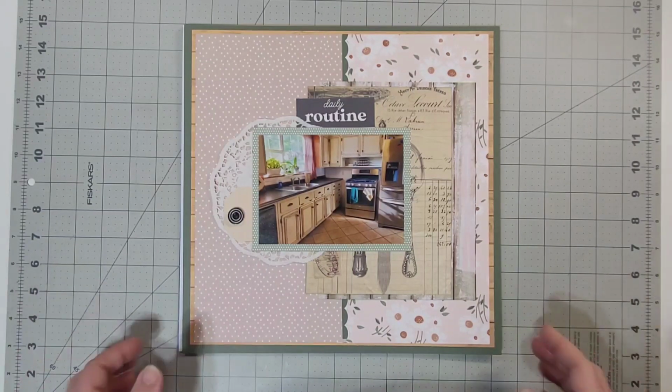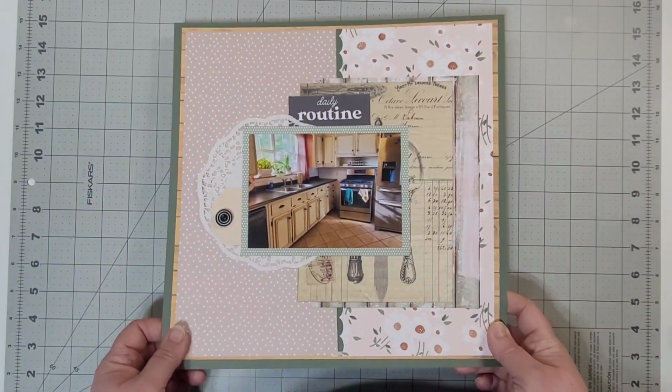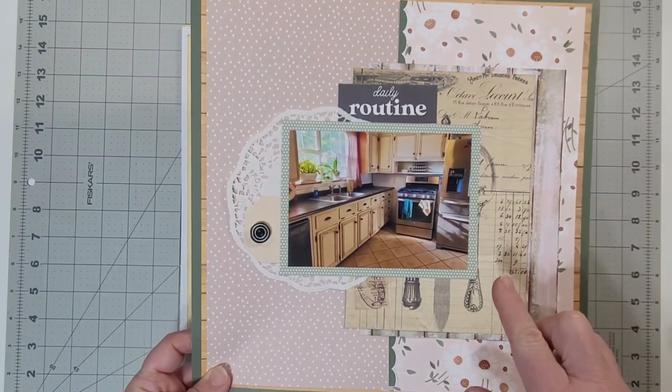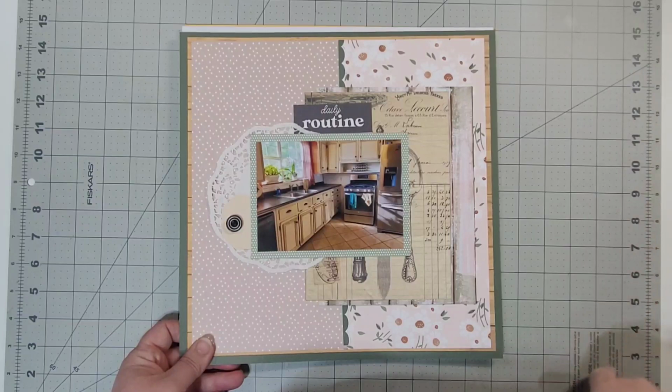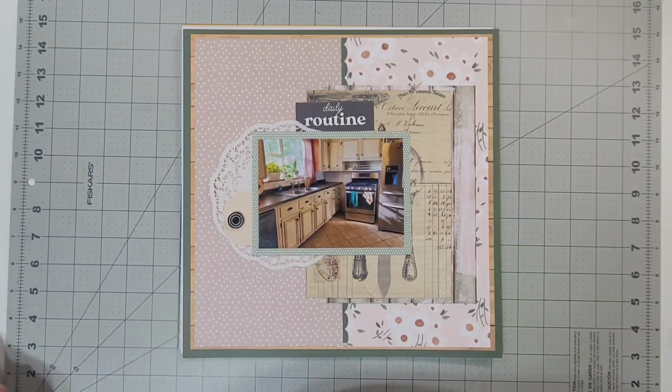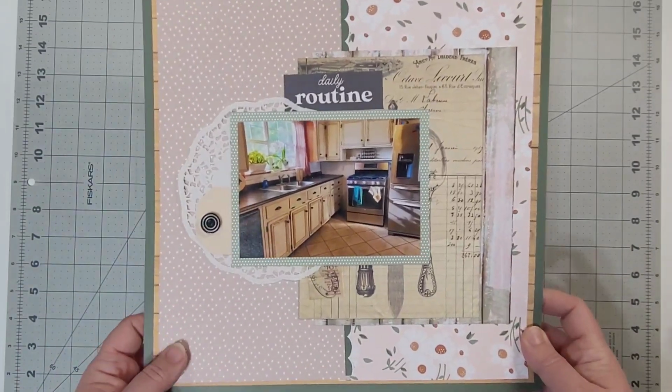this is what I've gotten completed for this month for Focus on Felicity. And I'm also just grabbing stuff from around my desk that I had put out on purpose to make myself use it, and that's working. Okay, let's get into this.